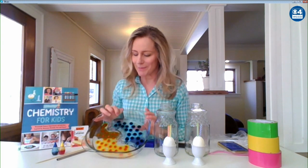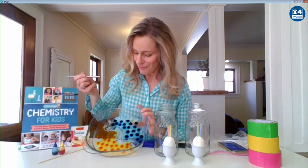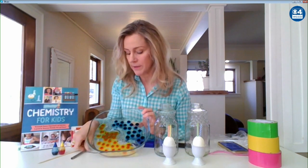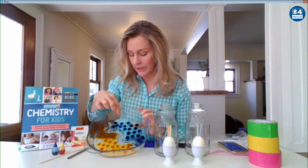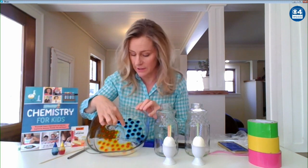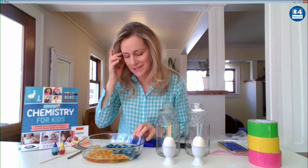To do this experiment, you just take some plain gelatin, melt it, and put it in a dish. Then you use a straw. I have my environmentally friendly metal straw here. Use a straw to poke holes in the gelatin, and this is on my website. Then you put food coloring into the holes, and you can see how the food coloring disperses, how it moves from the areas where it's concentrated in the gelatin out into the gelatin.